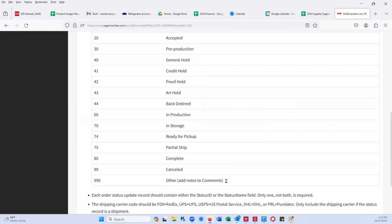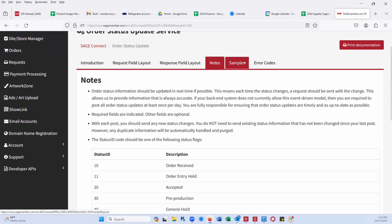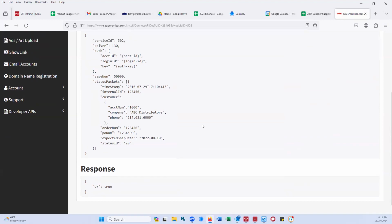Okay, great. And if you have some that's different, what we did is we tried to assemble common statuses that suppliers might use. But if there's one that's different, we have the 999 one that you can use for anything additional. We tried to do the more common ones, like received, entered, accepted, etc. Perfect. It seems well covered, all the different stages. We also have examples of the code listed here as well, so you can see how that works out, along with examples of the response that you should receive. Great.